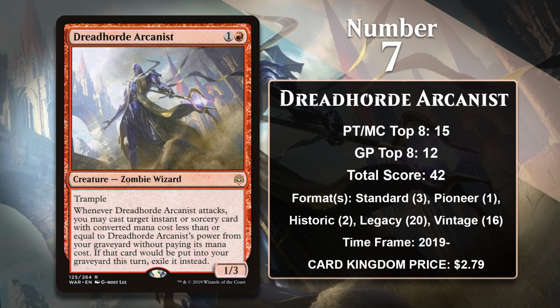In Standard, it was utilized in red-white feather decks that were interested in playing lots of cheap combat tricks. In Historic, it was played in Rakdos aggro decks. In Pioneer, its 1 point came in a Wizards tribal deck. However, it has gained the bulk of its points in the Eternal formats, where there are a bunch of cheap spells for the Arcanist to feast on.